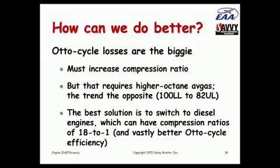So the secular trend is against us being able to do better with Otto cycle efficiency, simply because they're taking our octane away. The best solution is to eliminate the need for detonation margin by switching to diesel engines. A diesel engine is basically an engine that runs in detonation all the time, because we're not worried about detonation margins, because we want the fuel to detonate. That's what diesel engines do with it.